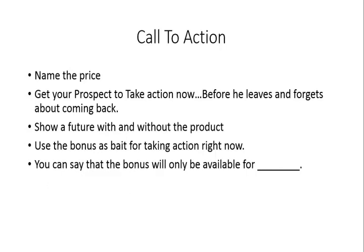And now, this is actually your postscript. P.S. Right? It's at the end of the sales letter. They've already seen the call to action. They've seen several call to action buttons. They've been given several opportunities to buy. But now at the end, you want to come back and reemphasize.